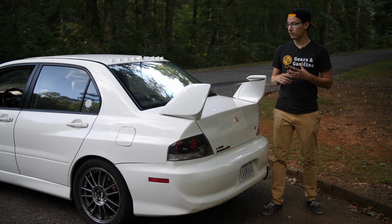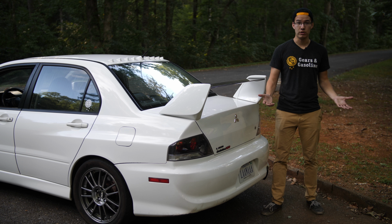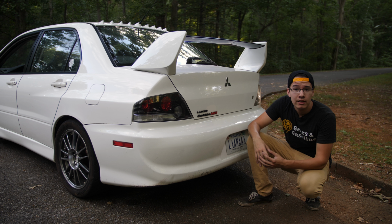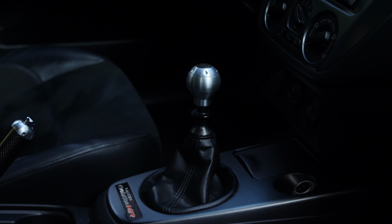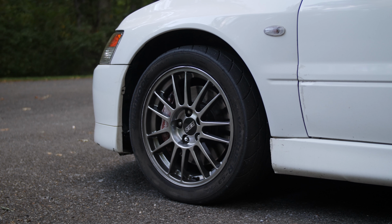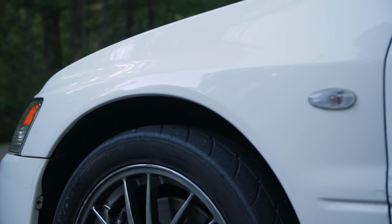So this is an Evo 9, which means that it is the 9th generation of Lancer Evolutions, and it was only made for 1 year, and that's 2006. And it's also an MR, which stands for Mitsubishi Racing. And what that means is a couple of different things. It means that this car is going to have a 6-speed manual transmission rather than a 5-speed. It's also going to have forged BBS wheels and Bilstein suspension rather than the KYBs that come on regular Evos.